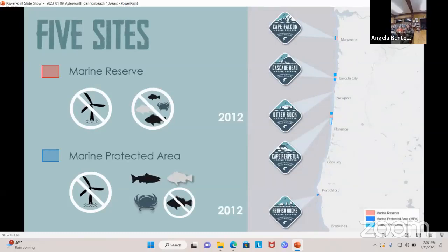In Oregon, we had a staggered implementation of our marine reserves. They didn't all go in right at once. This was a new management tool for the state of Oregon. So our first two marine reserves, down at Redfish Rocks off the south coast and Otter Rock at the central coast, those harvest restrictions began in 2012. We had two more marine reserves come online in 2014, at the Cascade Head Marine Reserve and Cape Perpetua Marine Reserve. And then our youngest one is right off the coast here, off of Cape Falcon. It's our marine reserve that is the newest and also furthest to the north.